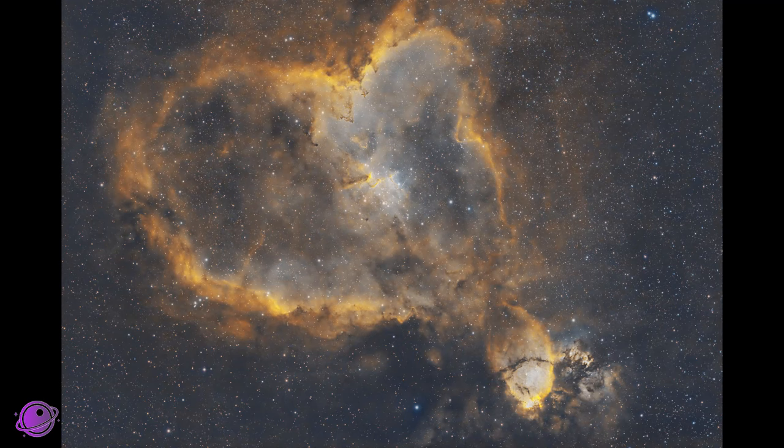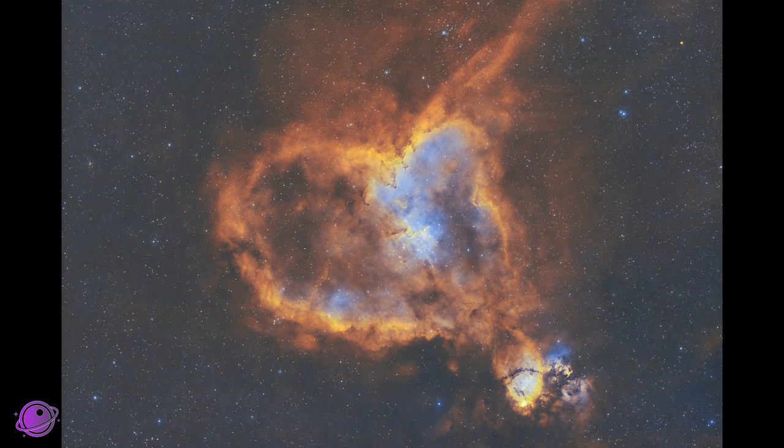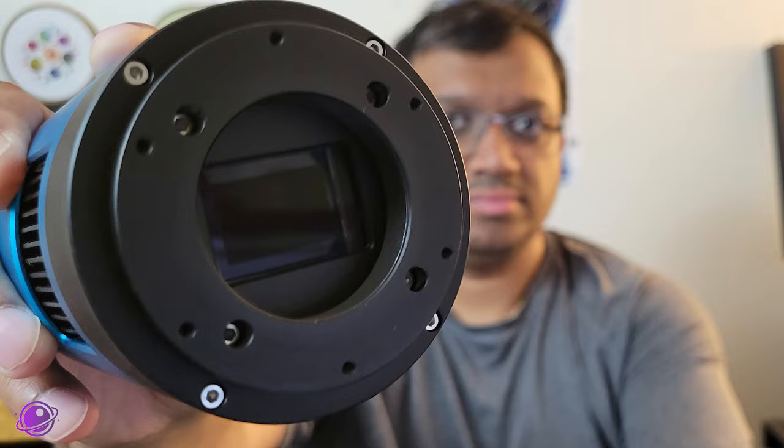And of course, along with being faster, we also get a wider field of view. Looking quickly at this image of the Heart Nebula, we go from this to this, increasing the area covered by about 76%. Both of those images are uncropped and were taken with the same camera, the TubeTech ATR2600C, which is a crop sensor camera.